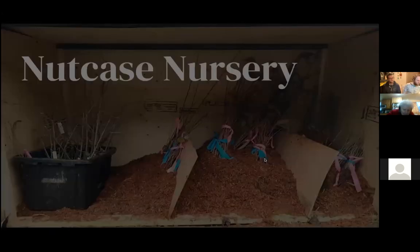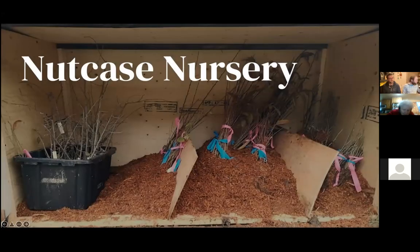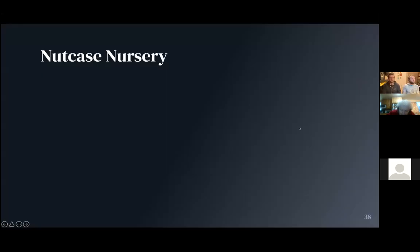Sure. So these are our nut trees all bundled up in their little nut house for the winter. We've talked a little bit about Nutcase Nursery already, but we're starting quite small scale. We're selling potted and bare root trees.